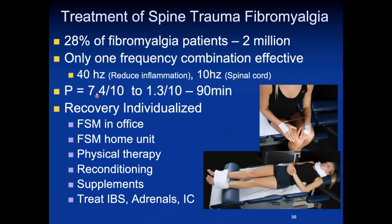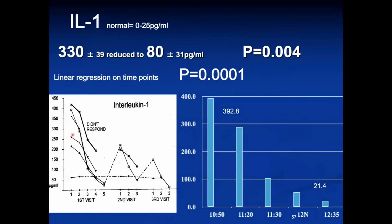And they came in and their pain was reduced from a 7.4 to a 1.3. And then 58% of them recovered from fibromyalgia by being treated in the office and using a home unit to treat themselves at home. Physical therapy, reconditioning, supplements. I had to treat irritable bowel, the adrenals. There are various things you do to treat. And in this group of patients, we had a subgroup of 5 who had their cytokines tested by an immunochemist at the National Institutes of Health. His name was Terry Phillips, and he's one of the co-authors on this paper.